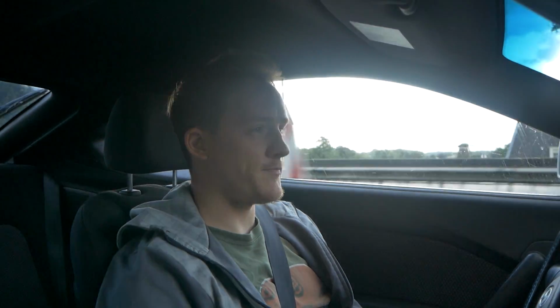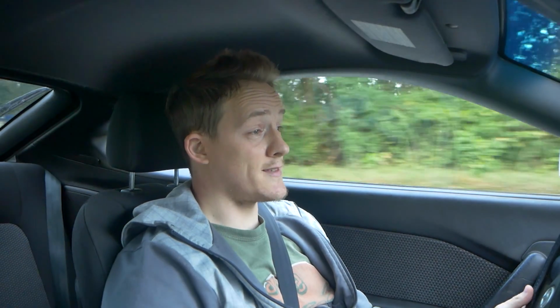Yeah, it's not great. For me, at this point in my life, driving a car like this is just pure fun because it's actually quite economical. It's not as gas guzzling as you would think. It's okay to drive a car like this. I don't have any kids. I don't use it every day. So yeah, why the hell not?